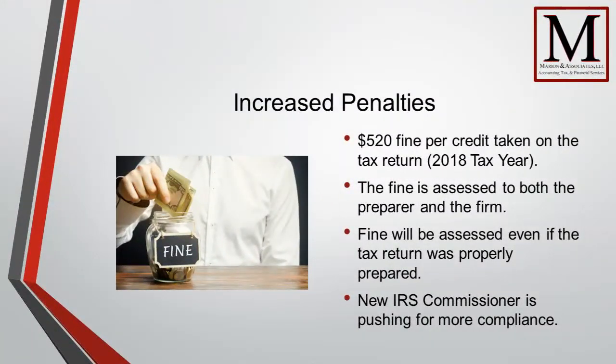The IRS has not only increased the number of credits subject to due diligence requirements, they have also increased the penalties for not collecting the appropriate due diligence documents. The fine is per credit claimed on the tax return, and it is assessed against the tax professional, and the firm needs to match the penalty amount. The worst part is the tax professional and firm is assessed the penalty even if the tax return is prepared properly. The new IRS Commissioner has set his goals for increased compliance and accountability for the taxpayers and the tax professionals.